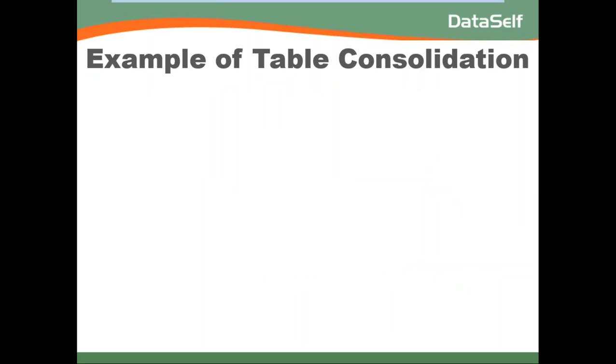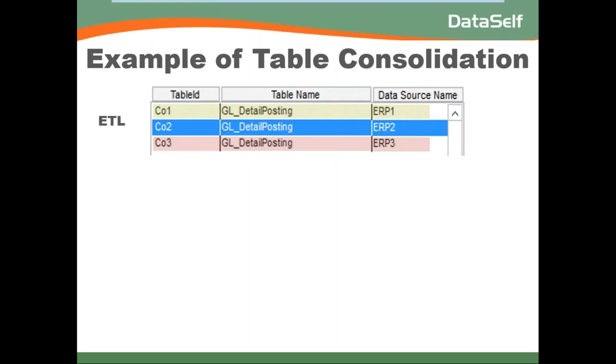Let me tell you a little more from a technical standpoint, with an example of data consolidation at the table level. Let's talk about, say, GL consolidation. In this example, I'm showing three lines. For every line of this table, I have a different company database, ERP1, ERP2, ERP3, and I'm taking their GL detail posting tables and bringing them together into the data warehouse, and I'm adding what we call a table ID. So for the first company, we're going to call it CO1, as company 1, company 2, company 3. We do this data consolidation in the ETL. All the individual tables go into a target table in the data warehouse with all the data together.